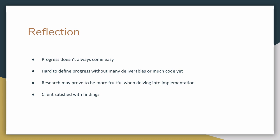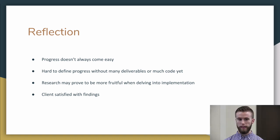So, looking back on the semester, there's a couple of takeaways. First is progress is not as clear as we would like it to be. When we have a large portion of a project dedicated to research, it's hard to quantify that into, how well are we doing? Are we behind in things? Are we okay?